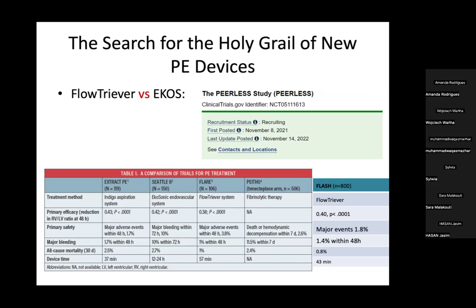You remember the GUSTO classification? Yes, GUSTO classification. Yeah. Yes. Then there is the TIMI. So it's very different. For example, there is a discrepancy here. In PEITHO, we have 11.5% of major bleeding, but mortality 2.4%. And here in FLAIR, we have 1% of major bleeding, and then the all-cause mortality is 1%.